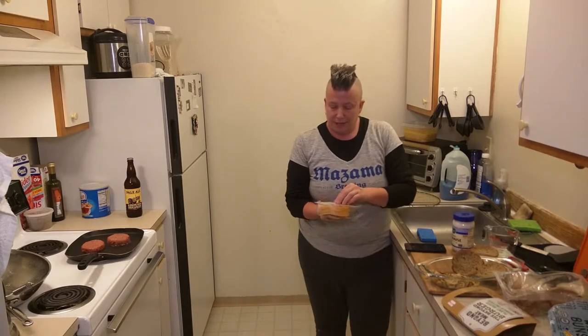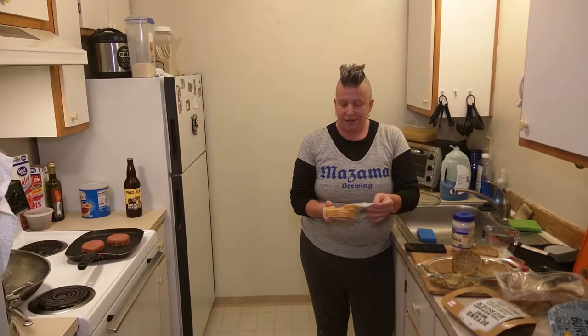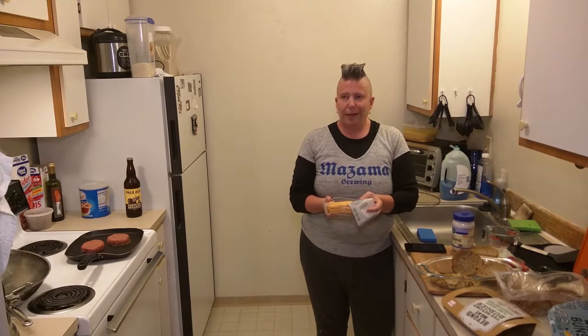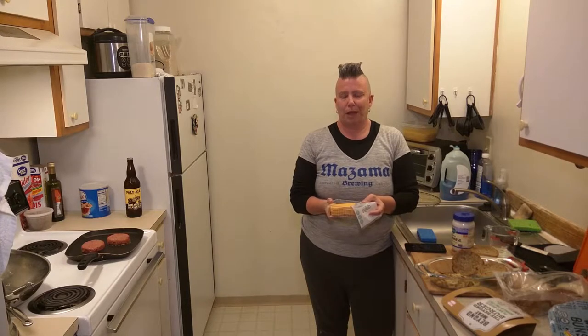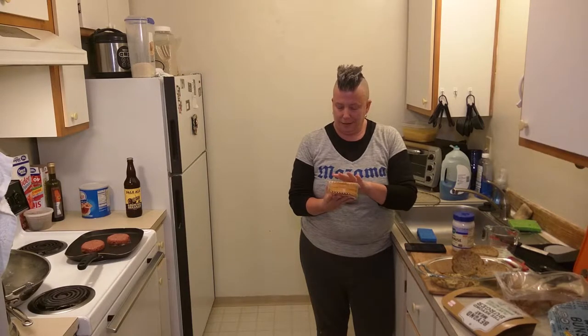Pretty interested in seeing these cheddar slices. The last vegan cheese I had was a very long time ago. It was tofu. This is dairy-free, soy-free, gluten-free.